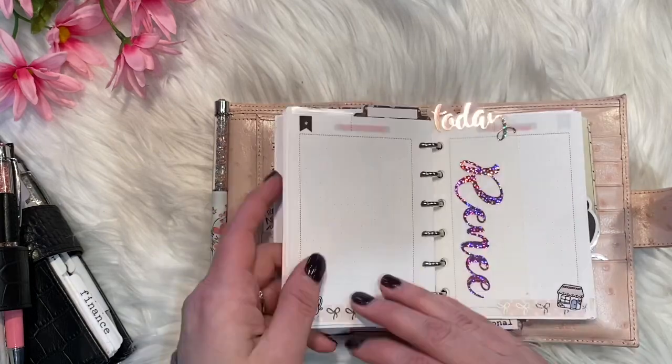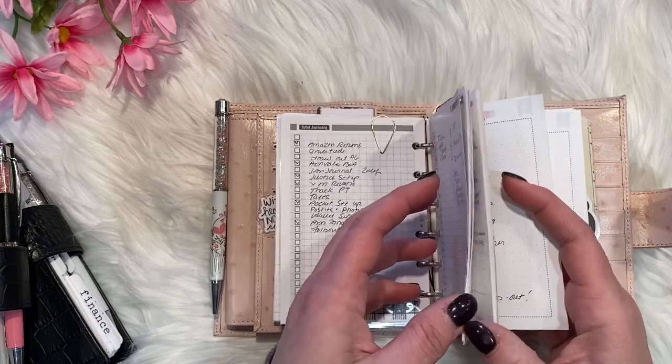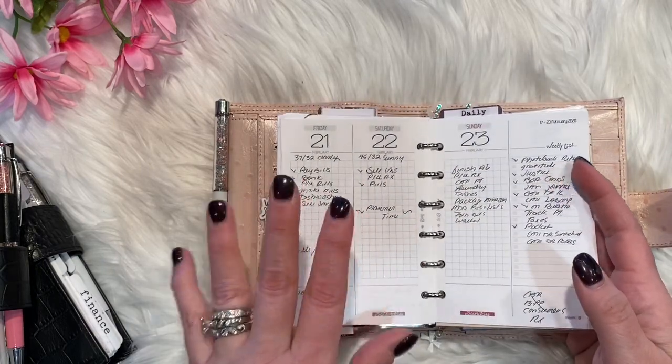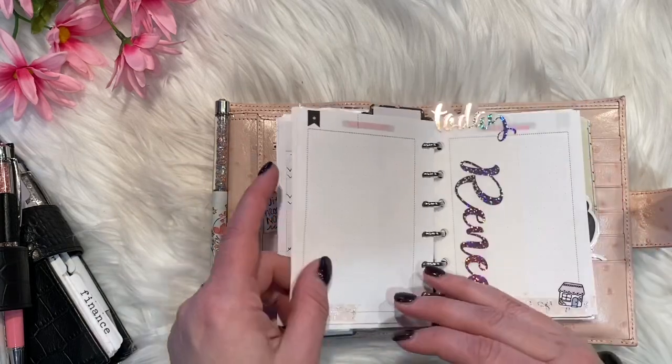What I was doing is writing out my list in the Bujo, and then using these dailies as I was out and about, which I think I'm going to go back to. This insert right here really works for my brain for processing what I want to do each day ahead of time. So I may keep all three of them in here.